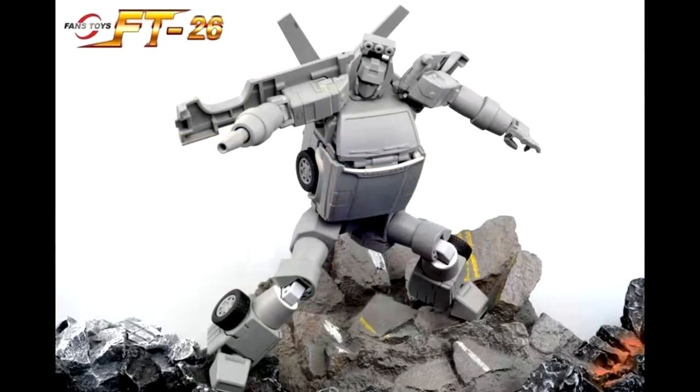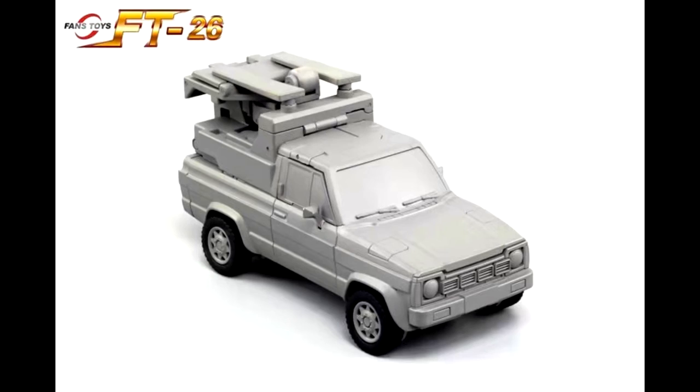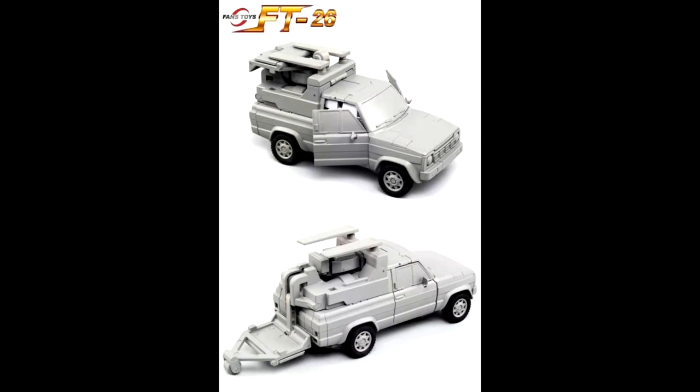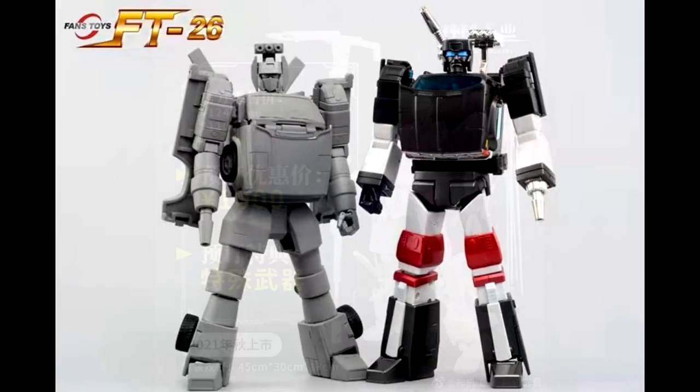I like the Hoist. It looks really nice. I'm definitely in for Hoist. Like I said, I may check out the Trailbreaker one, but we'll see. I only had the X-Trans box one, and I like that one. So there you go. Fanstoys, they're coming back. All right, good stuff. I'm excited.